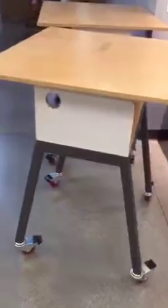Yesterday we talked about these tables, but again, these tables were designed uniquely because they're not comfortable enough to work with a laptop. I mean, you could, but they're at an awkward height. So it's more of a collaboration table. It's more of a space where you can stand around and have a conversation.